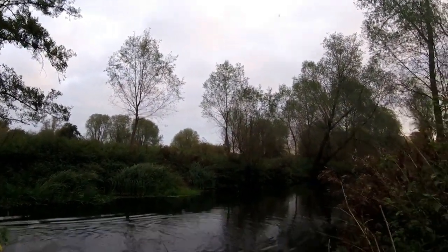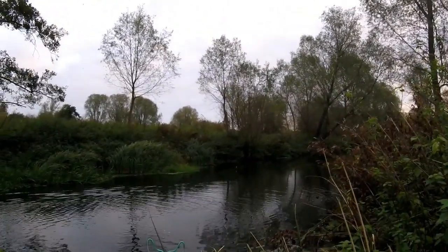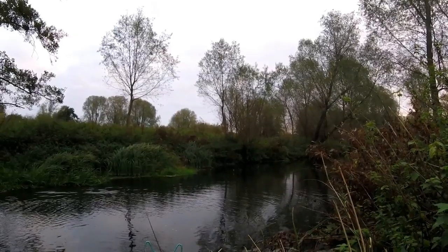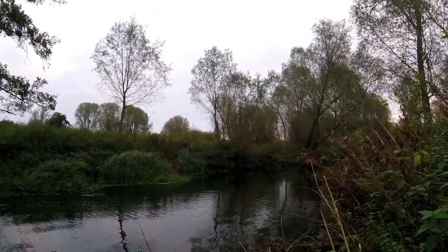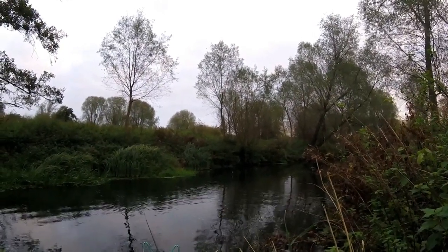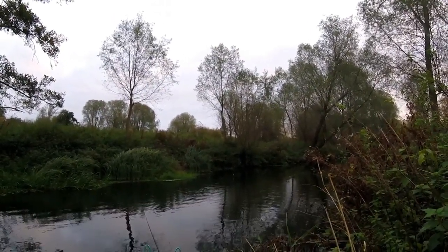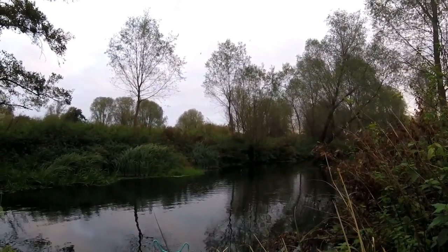Once I've just dropped in like that, at the moment the riverbed's still got quite a bit of weed on it, and the last thing I want to do is just pull back and bury the hook. So once that's in, I don't tend to pull the line at all, not even tighten up, just always keep the line slightly slack.